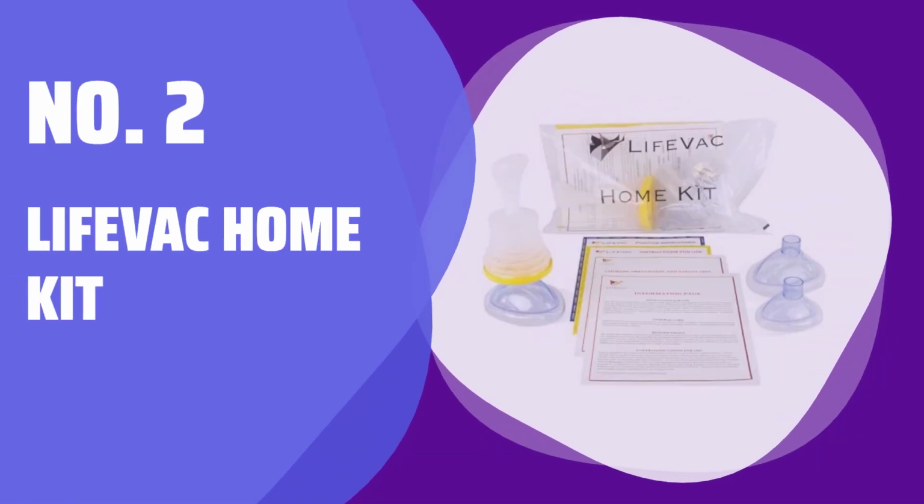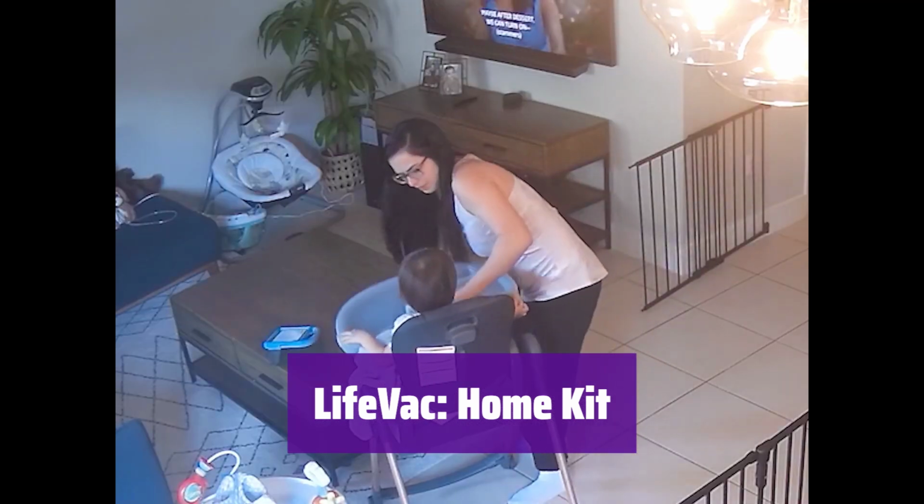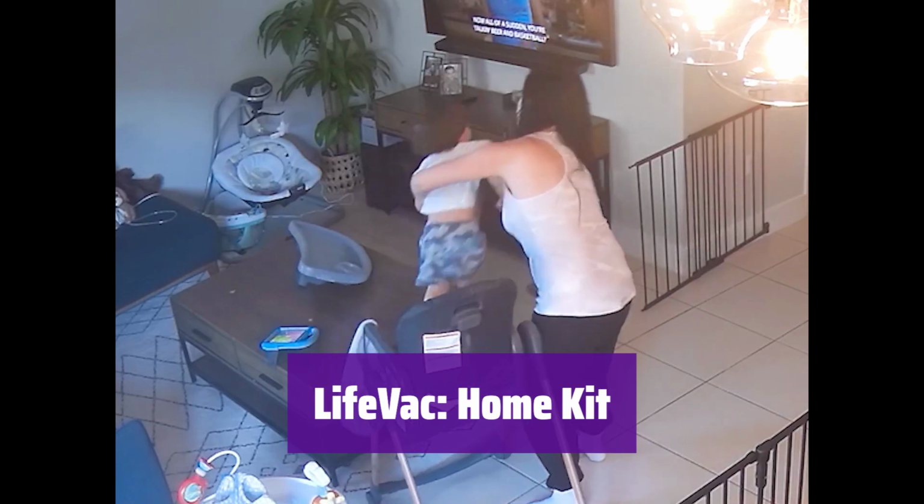Number 2. LifeVac Home Kit. Introducing the LifeVac Home Kit, a portable suction rescue device that can save lives in choking emergencies. It's trusted by medical professionals and everyday people alike.